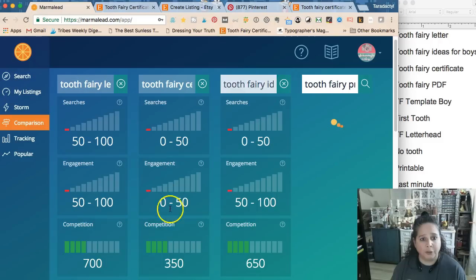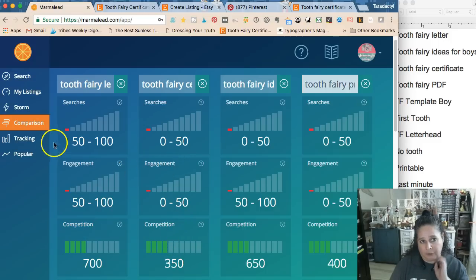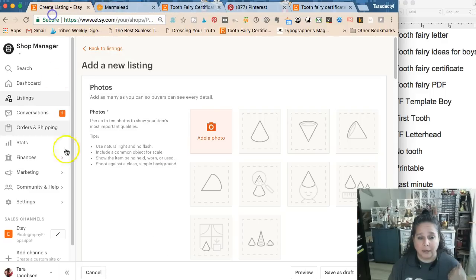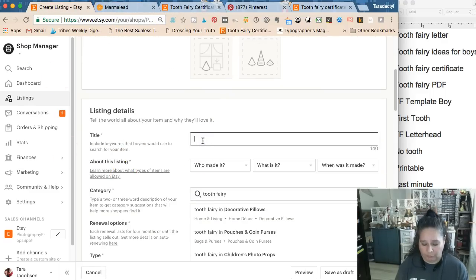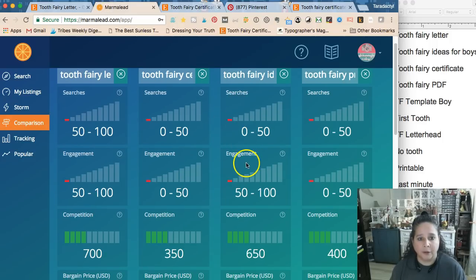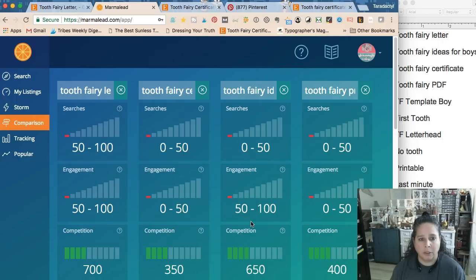Okay, so Tooth Fairy certificate has fewer searches and fewer competitors. So this is 0 to 50. So I would definitely say for me, and I'm doing my own little one, create a listing, my first words are going to be Tooth Fairy letter. There you go. That is my first major keyword. Tooth Fairy ideas. Oh my gosh, the engagement is between 50 to 100 a month. That is great. And then there's 650 competitors, so it's probably a good keyword.